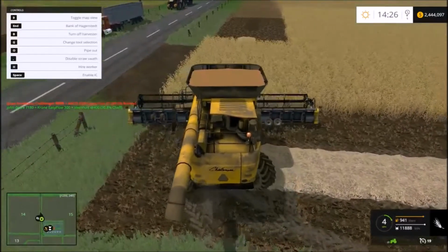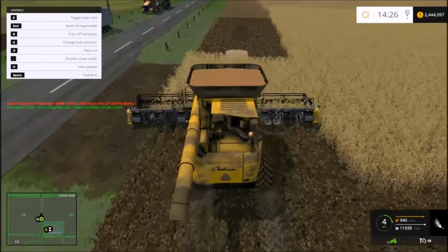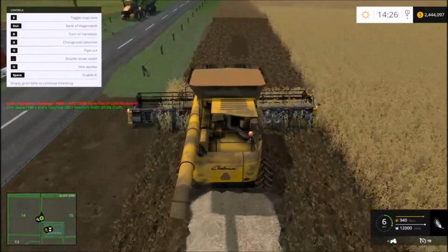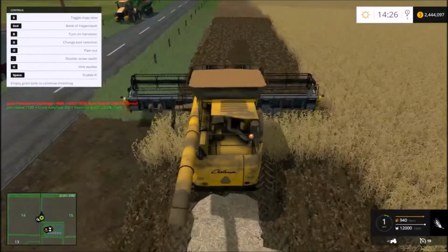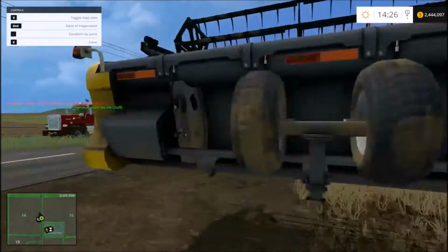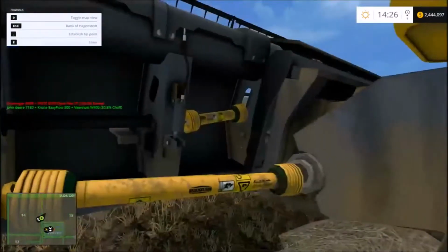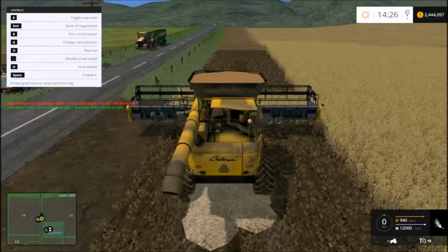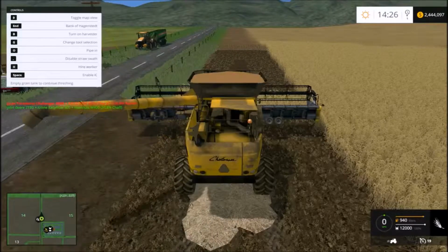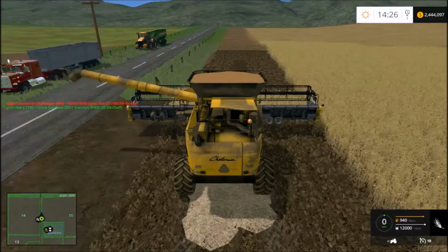Since we did fertilize, we're probably getting better yields out of this than the first crop, which I do not believe was fertilized. Oh, there we go. We'll run over and get the Challenger tractor. I guess I better put the pipe out. Here by the road, looks like it's going to be an easy job of it.